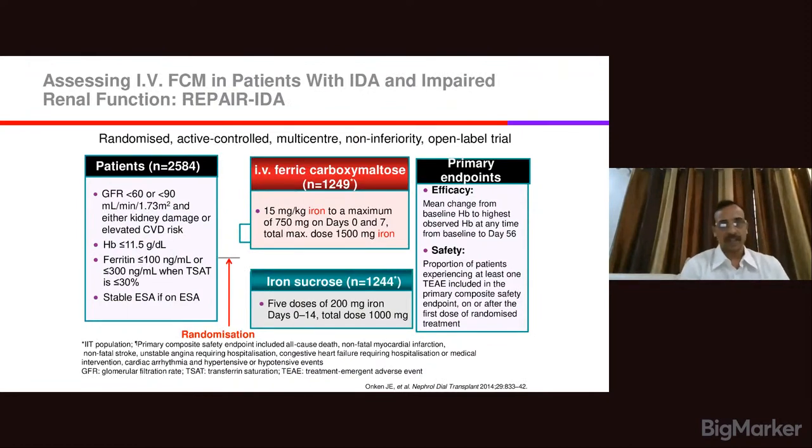Now this is another trial, Repair IDA, assessing intravenous ferric carboxy maltose in patients with iron deficiency anemia and the impact on renal function. This was a randomized active controlled multicentric trial. The total number of patients was 2,500. The inclusion criteria were GFR less than 60, or less than 90 when they have other parameters of chronic kidney disease. Hemoglobin was less than 11.5. Patients had iron deficiency in the form of ferritin less than 100, or less than 300 if transferrin saturation was less than 30%.